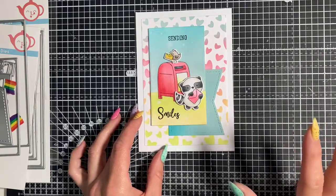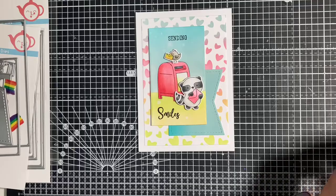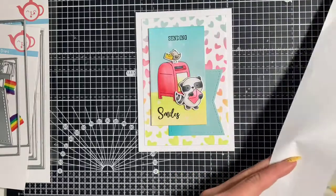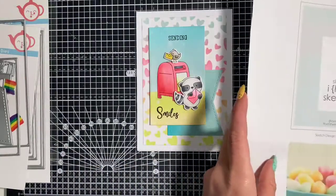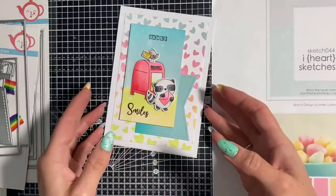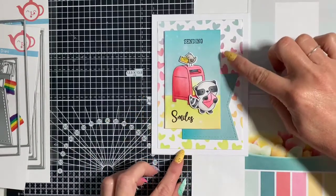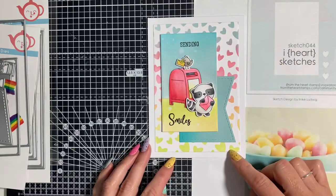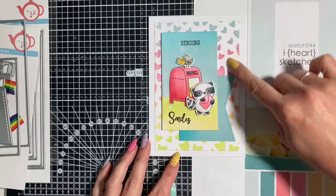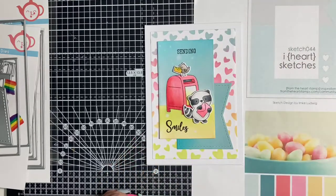So this is looking really, really cute. I am really happy with this. Now, like I say, on the original sketch, it does have these hearts here. So instead of hearts, I'm thinking that maybe some little areas here would look quite cute. Some down there. I think this is probably the best space for it. So what could we use? Now I do have, let's have a look.